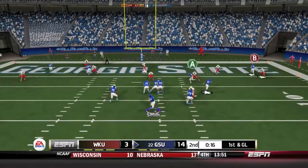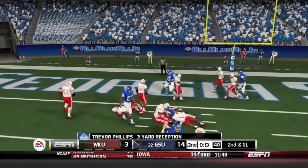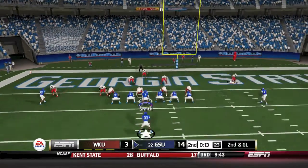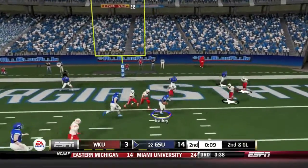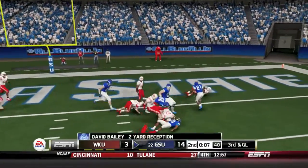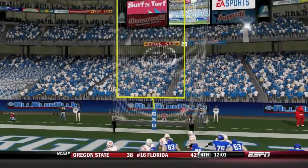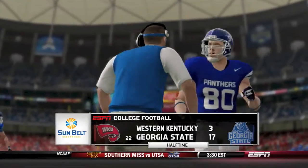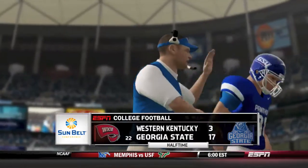Smith out of the shotgun, looking here. He's going to dump this one off to Phillips, and Phillips will make his way to the 2. Clock is running. Georgia State will take a timeout. 2nd down and goal. Smith back to pass, looking, scrambling out to the right, dumps it off to David Bailey, but he cannot make his way into the end zone, and Georgia State is going to settle for a field goal here right before halftime. And at halftime, Georgia State takes a 2-touchdown lead over Western Kentucky. Stay where you are in the conference race.